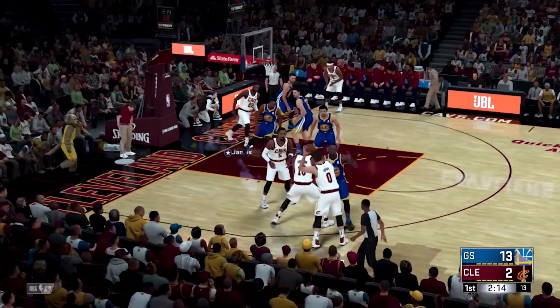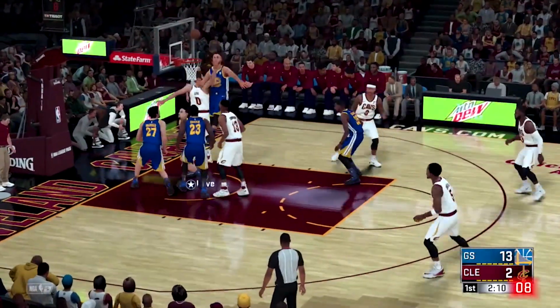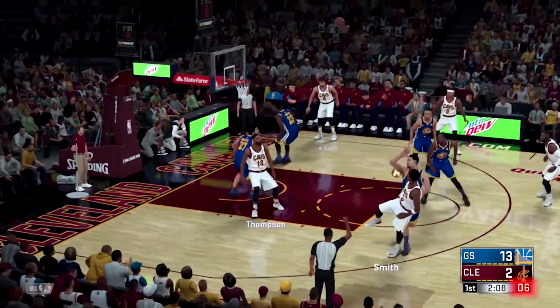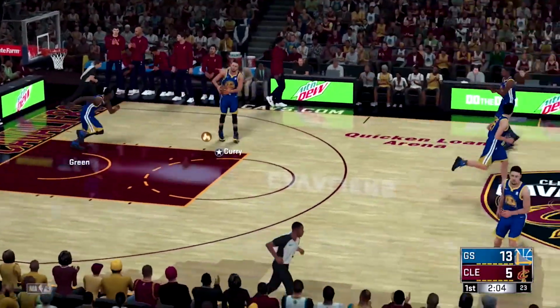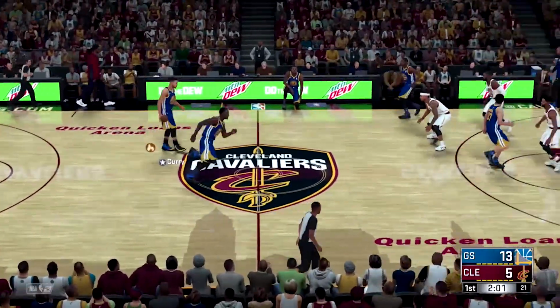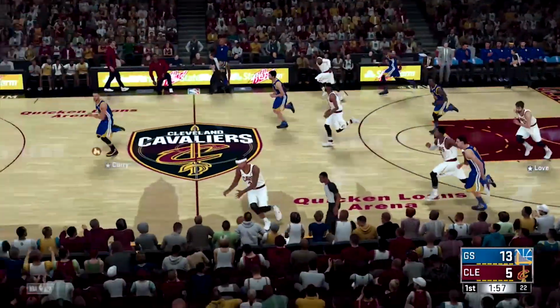James. The screen from Thompson. Here's Love. And the rejection by Curry. Well, stepping up his game on the defensive end, Steph Curry reads the play and sends it back. Warriors leading by 8. To the paint and stolen by Love.